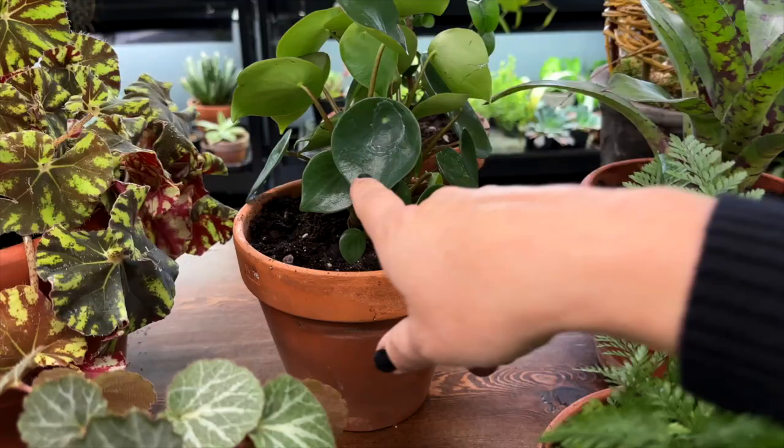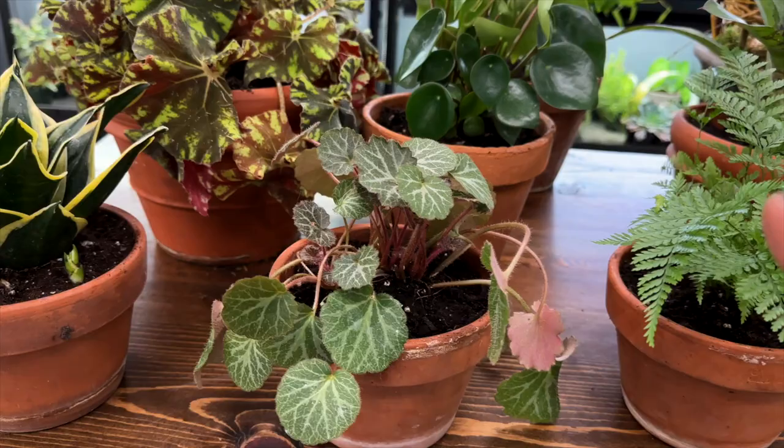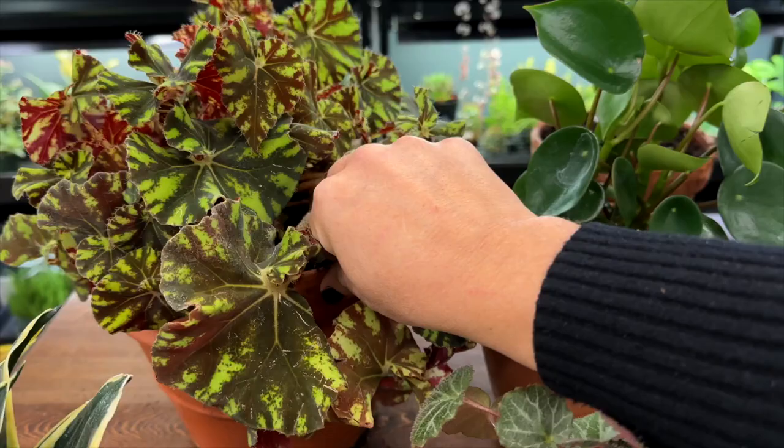We've got the peperomia here, the ficus in the back, and another terracotta pot. You can see I really just like classic containers, terracotta, gray concrete, for the most part. I feel like plants are really contrasted nicely and show off nicely in pots like that. There's the Sansevieria and the beautiful begonia right there.